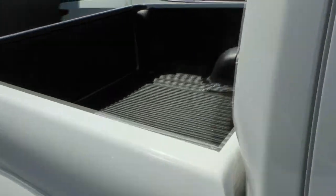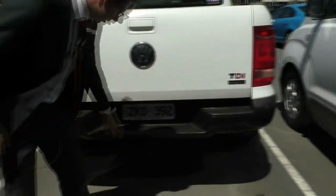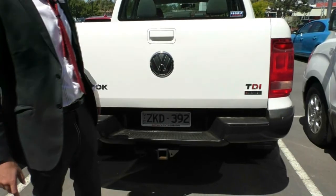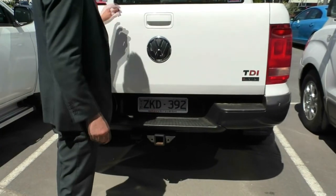Coming around the back, you'll see we do have a nice black bumper and the red stoplight coming around. Wait for my camera person to come around the back. And we do have nice big rear step with a tow bar fitted and rear Volkswagen badge with our 4Motion TDI badging on the side and an Amarok badging on the other.